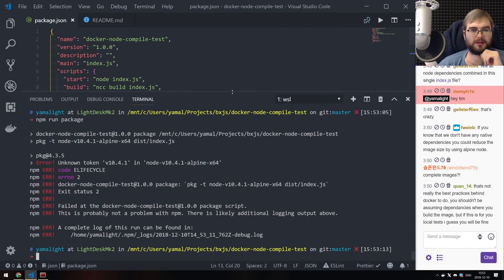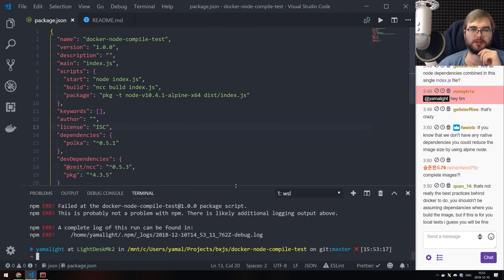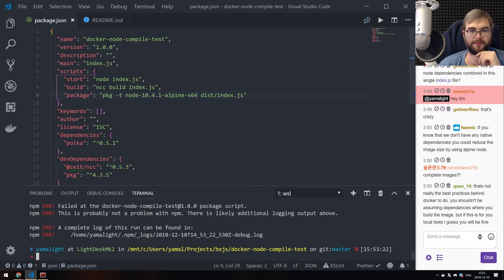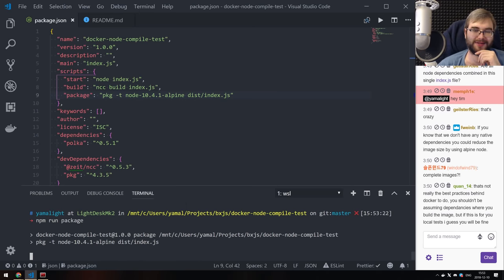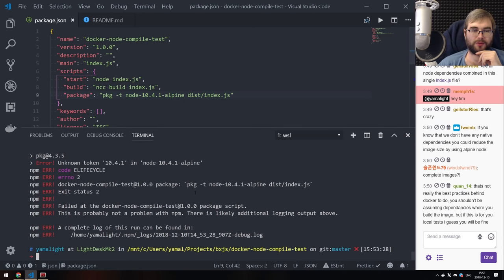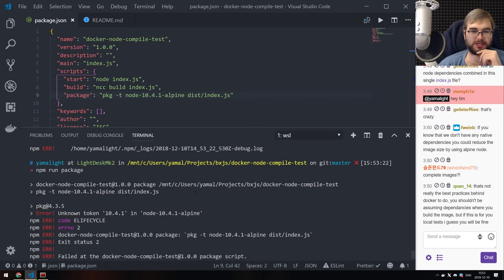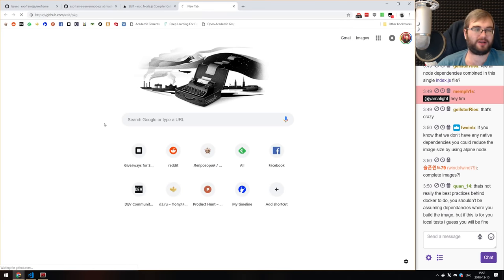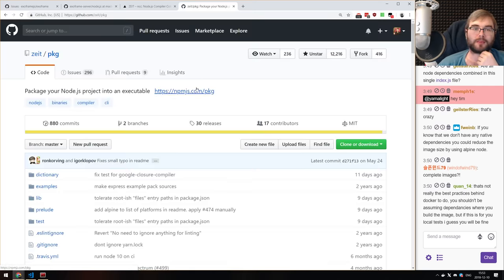Version 10 Alpine not found. So is it like without V? It is slightly confusing, but you know, if that works, whatever. Or is it without x64 like this? God damn it. I wish there was a nice list of actually what you can do there. Okay, come on, PKG. I need you to tell me how do I provide the format. All right.